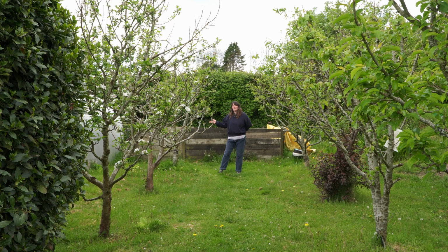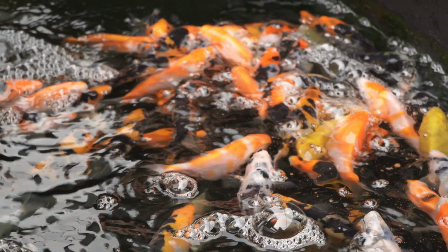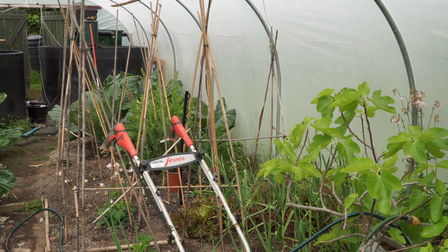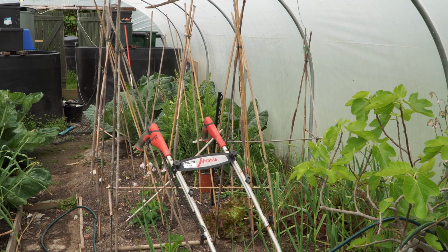So to my right here, we have the old polytunnel. We have the fish vats in here, so it's the first year of everything being really, really humid. The cabbages and all the brassicas are loving it. The rhubarb has done amazing.